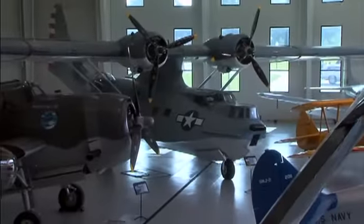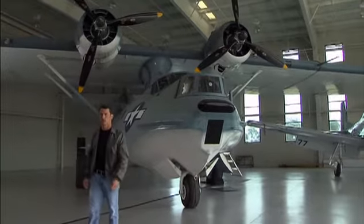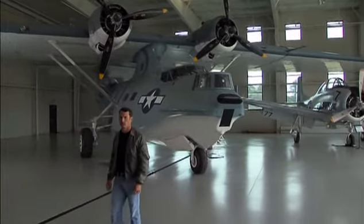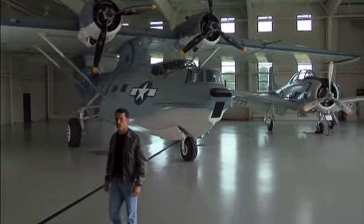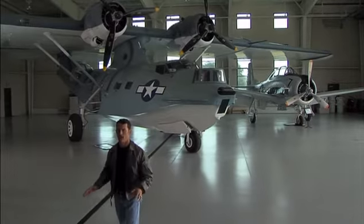I'm Paul Max Moga, and I've flown some of the most sophisticated planes ever built. This is the Military Aviation Museum in Virginia Beach, Virginia, home to one of the largest collections of restored warbirds in the world. Of all the flying boats ever built, the Consolidated PBY, the Catalina, is the hands-down favorite.